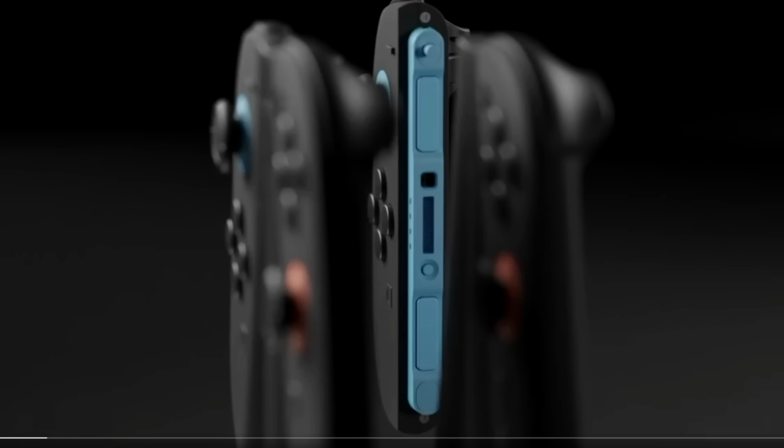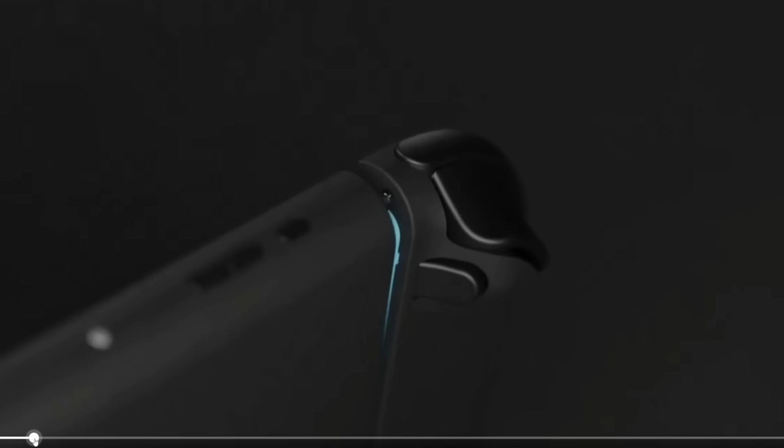But we can see right here, pressing in this button basically removes it from the Nintendo Switch 2, where you can see right here, pressing in this side button is going to allow you to take it apart. So that is basically confirmation now that this button is going to be the release button.